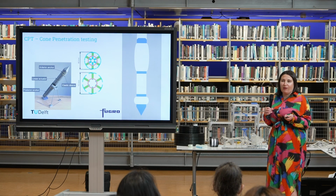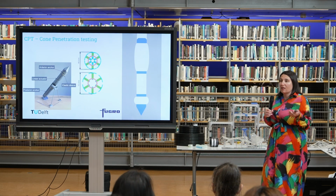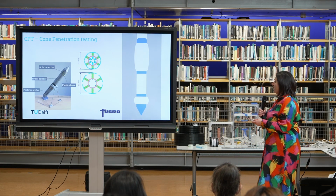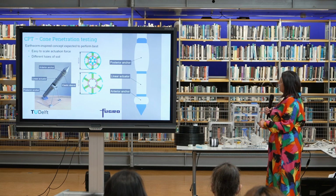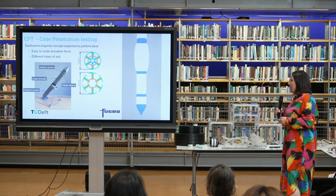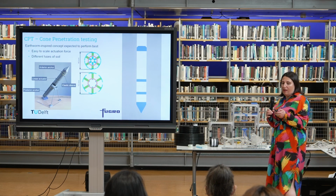Together with the team here, we're thinking that animals, for example worms, do this in such an easier way. Maybe we can take inspiration from earthworms and design a self-propelling, self-burrowing probe that can do the same job: go to a location, burrow itself into the soil and extract properties. This was a student project, where he broke down the movement of the earthworm into different motions, such as elongation and radial expansion, so that we can mimic those motions and penetrate the soil.